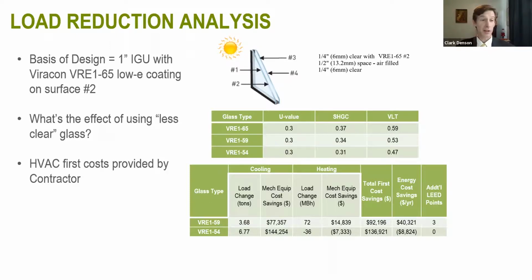it had a much greater reduction in cooling load, but actually increased our heating load. And even though it had a greater first cost savings than the VRE 59, it resulted in an overall energy cost penalty for the building. And this is due in part to the increased heating cost, but also due to some increased lighting energy.